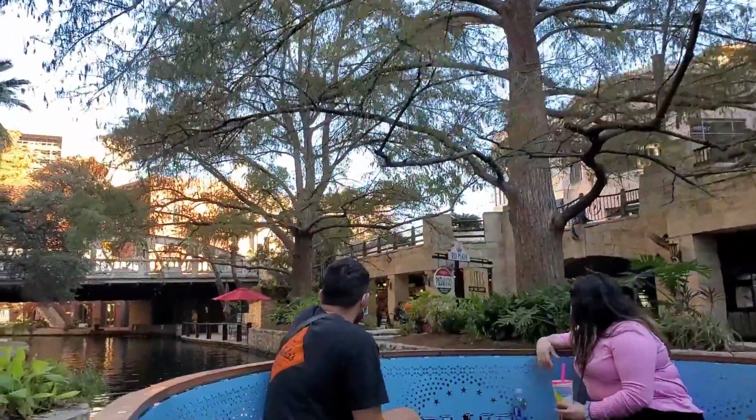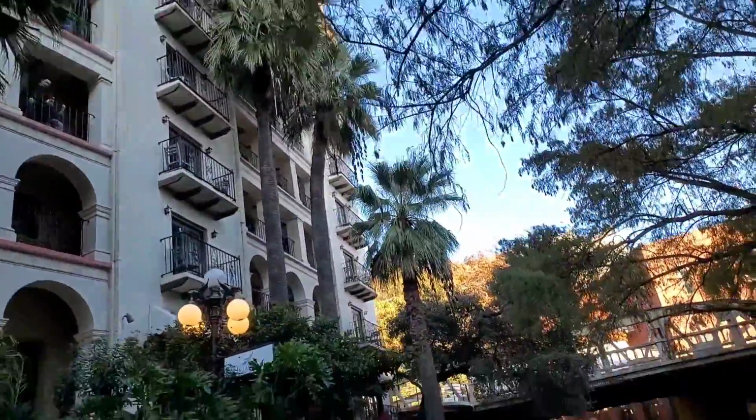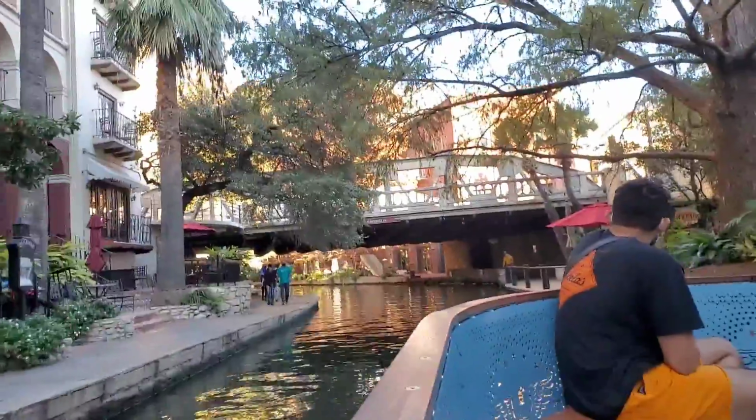And in '66, two former students purchased the property. They opened La Posada Hotel just in time for the '68 World's Fair. Then in 2006, Omni acquired the property. Now they call it the Mansion.